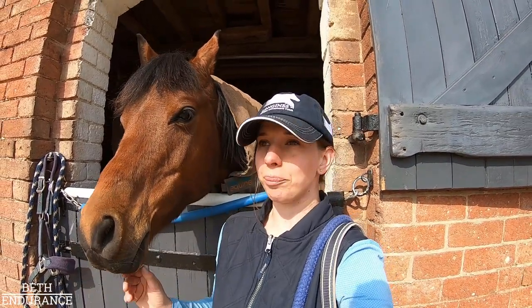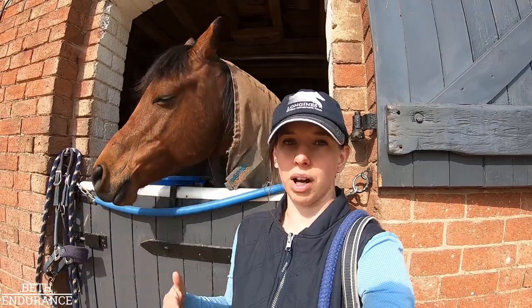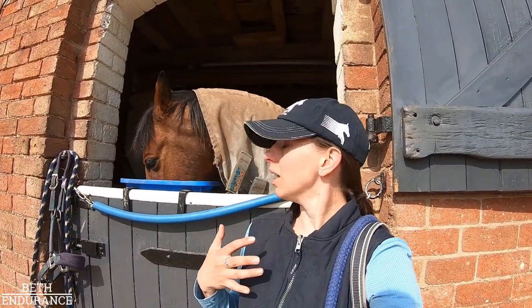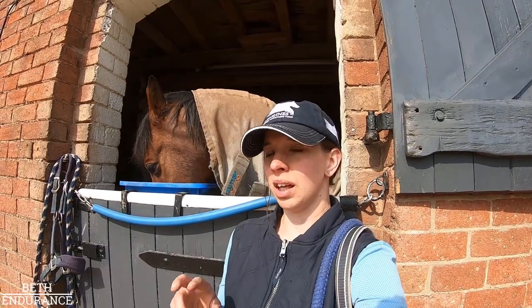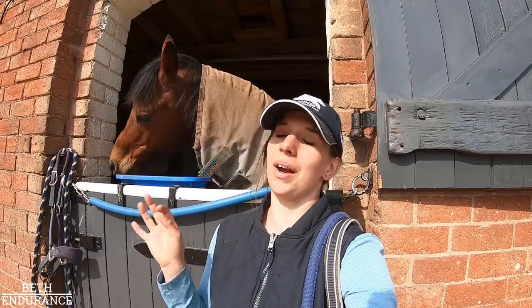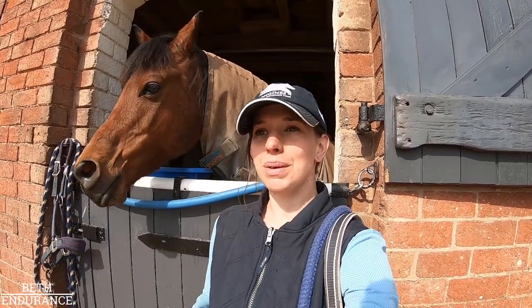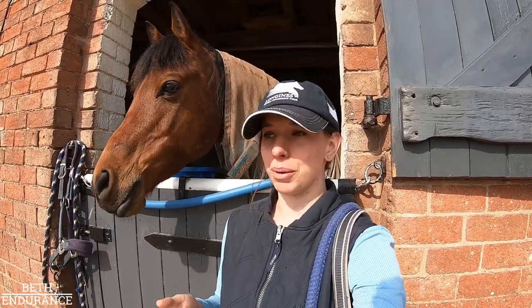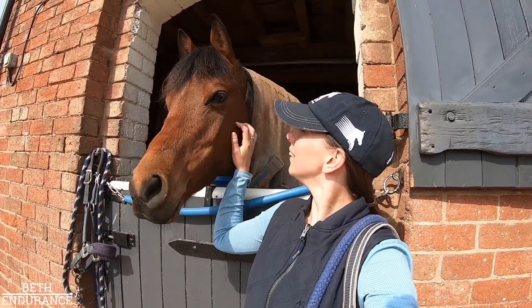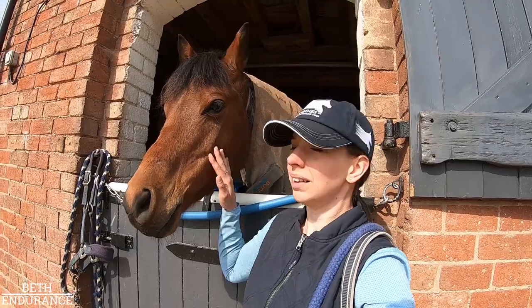I've also bought him a Snuggy Hoods bug rug that goes between the front legs to stop him itching too much. So fingers crossed that that might stop this happening again. So I'm gonna lunge him, see how he's moving to decide whether I'm gonna ride him on Sunday, and then we'll go from there. Okay. Oh, you're so lovely.